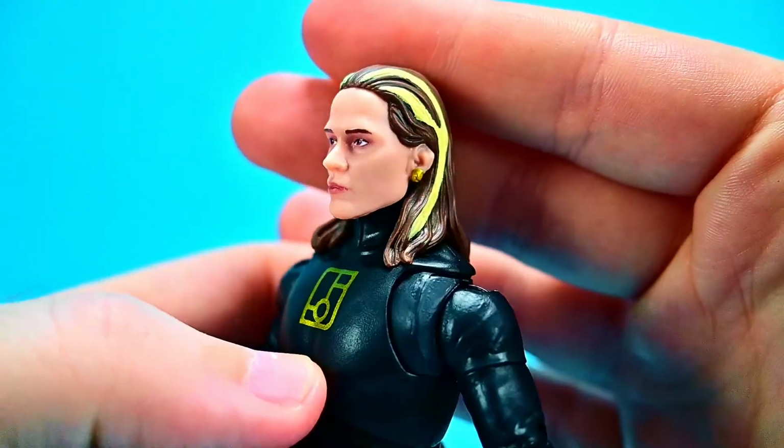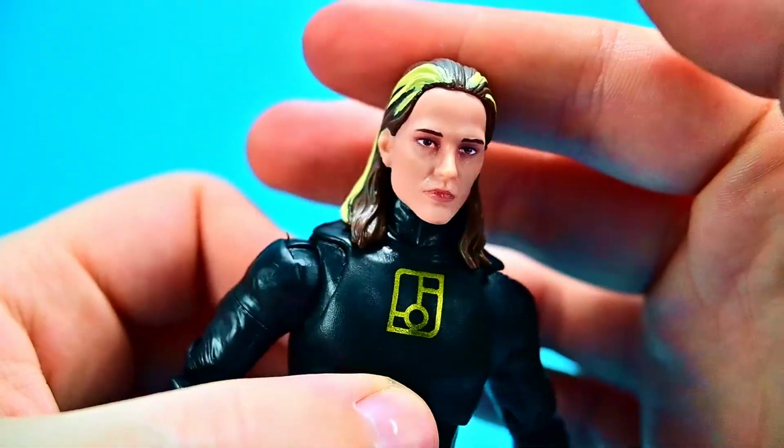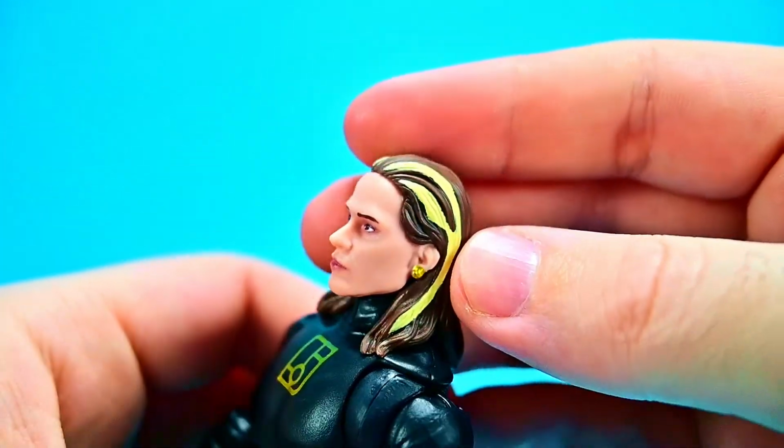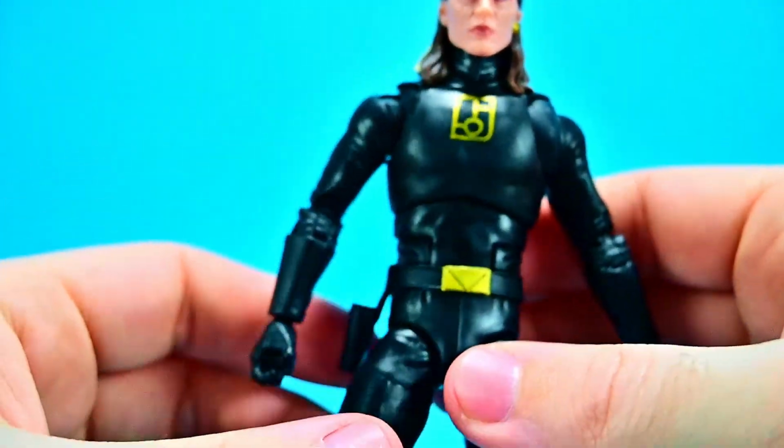But we have the face there of Andros, of course, Christopher Khayman Lee. I don't think it's perfect, but it's not horrible or anything. Of course, it has this striped hair that's signature for him, so the brown hair with the blonde streaks. So just a very nice looking figure.